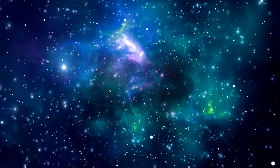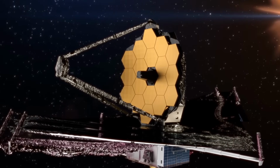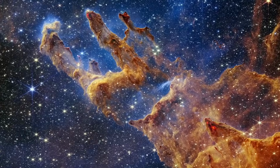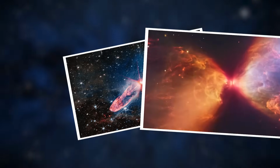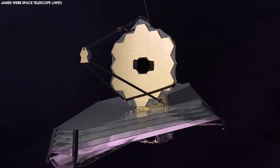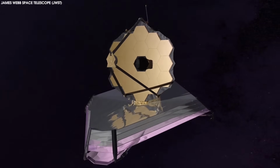In the never-ending quest to unravel the mysteries of the universe, the James Webb Space Telescope has emerged as a groundbreaking instrument, revolutionizing our understanding of celestial phenomena. In the year since its launch, this technological marvel has astounded scientists and the public alike with its astonishing discoveries. And now, the premier telescope keeps on delivering on its promises to transform our knowledge of cosmology.